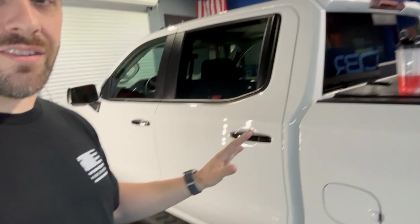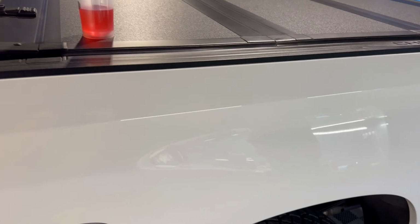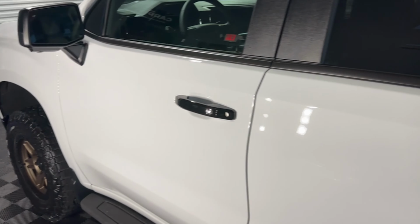The big bonus here is you can see how freaking shiny it is now. It wasn't this shiny before. Here, I'll turn the camera. I'm just going to flip the camera. So here, flipped around, you can see just how shiny it is. And I'm going to show you something that I didn't think was going to be a thing.